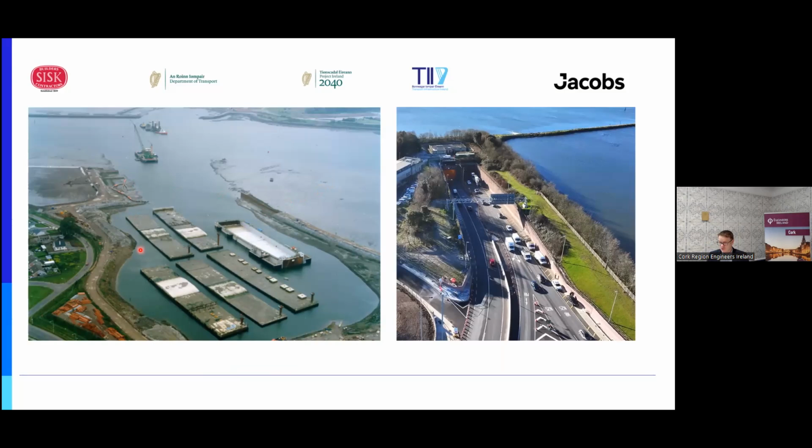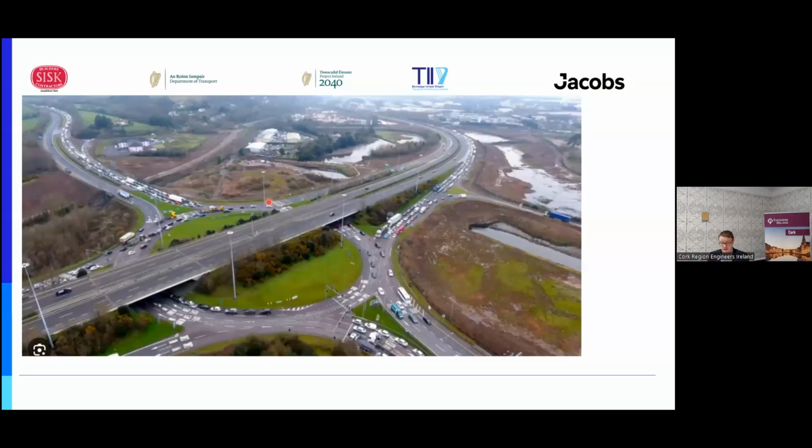So what was the problem? As you can see, this photograph was actually taken during the advanced works. All the approaches to the Dunkettle Interchange are at capacity, and all the exits, it seems from this photograph, are not being fully utilised. This is down to the circulation of the roundabout and the traffic signals on the roundabout. The main problem here, of course, is trying to get 120,000 vehicles a day through the interchange, and removing the signalised junction to help achieve that.